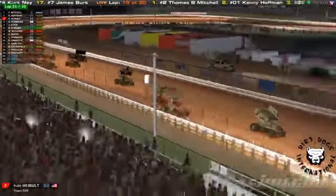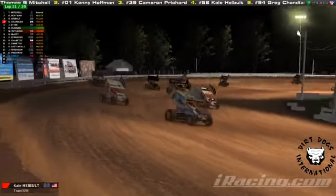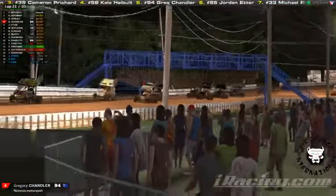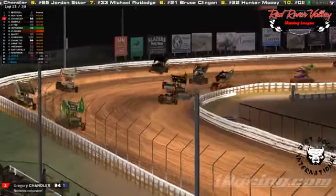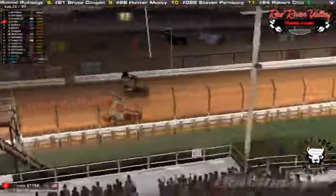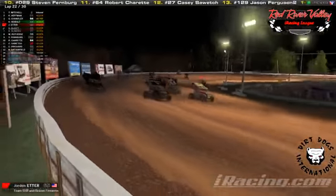Green. Thomas Mitchell, Kenny Hoffman, Cale Haybill battling it out. Gregory Chandler trying to hang on to the inside there, going to the inside of Cale Haybill for the third spot. Gregory Chandler going to look to battle him side by side. The 58, the 94. Going into 3 and 4, and look who's behind him. Mr. Jordan Etter in the 65 as he now works to the inside of the 58 to 22 laps of 30. 8 laps left remaining.